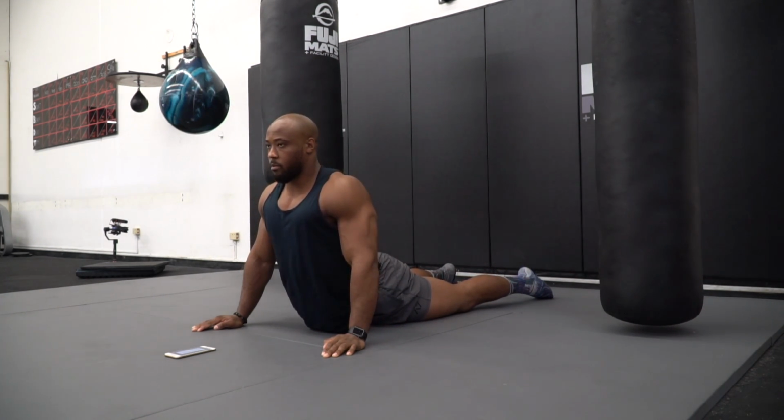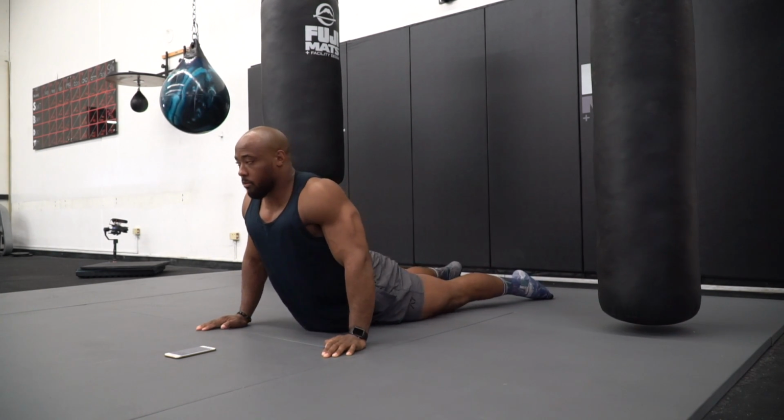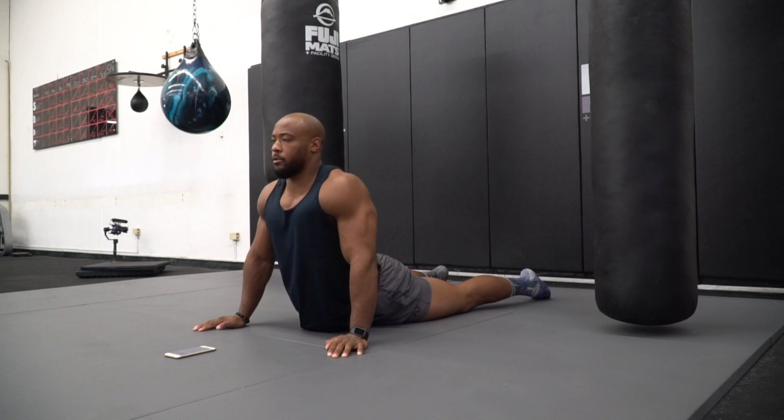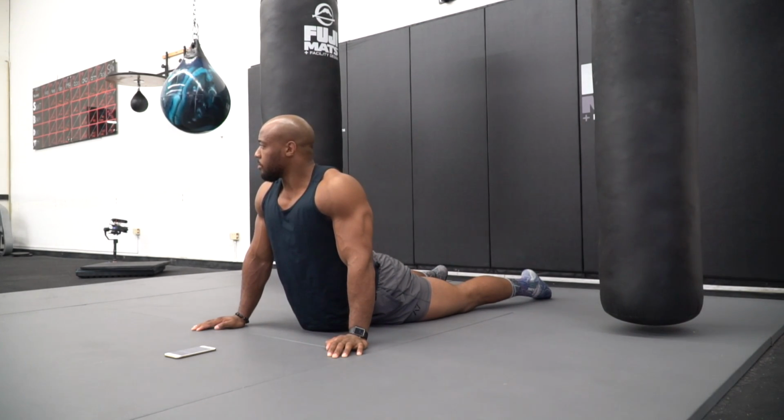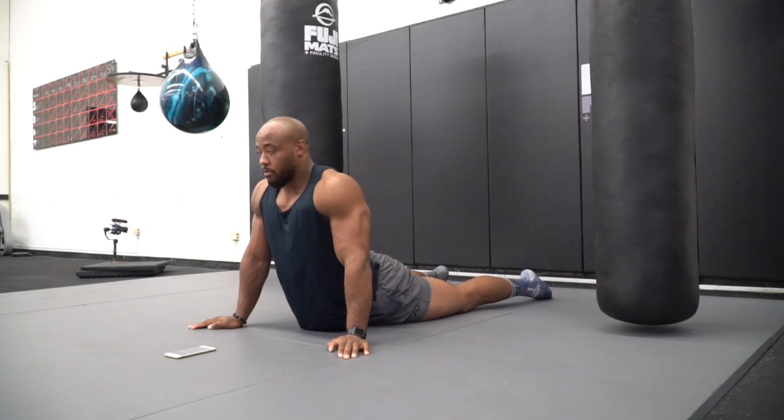I want you to make sure that you're breathing in and out through your nose and that you're allowing yourself to relax, because very soon that's going to be very important for us. Let's go ahead and continue holding this position.